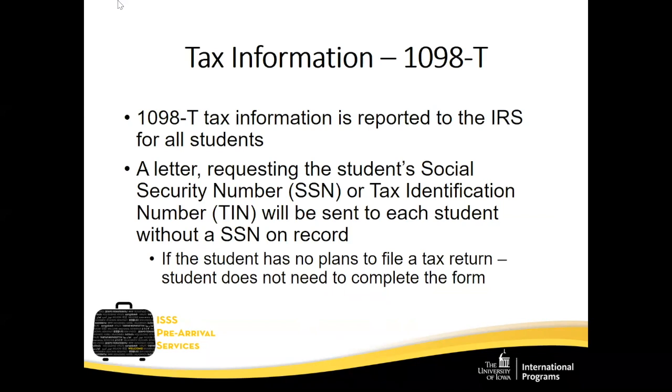At the end of every calendar year in December, we will solicit Social Security numbers from students when we don't have them on file. If you receive that letter requesting a Social Security number and you have no intention of filing a tax return, you haven't worked and you don't need to, just simply return the letter saying you're not going to file. You don't have to get a Social Security number from this letter only. If you do have your Social Security number, then there is a form included with this letter that you complete and return to our office.